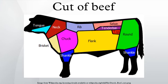Hindquarter cuts. The loin has two subprimals, or three if boneless: the short loin, from which the T-bone and porterhouse steaks are cut if bone-in, or strip steak; the sirloin, which is less tender than short loin but more flavorful, and can be further divided into top sirloin and bottom sirloin; and the tenderloin, which is the most tender, and can be removed as a separate subprimal and cut into filet mignons, tournedos or tenderloin steaks, and roasts.